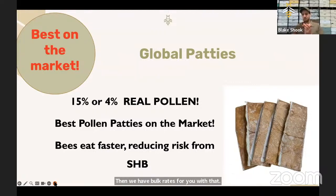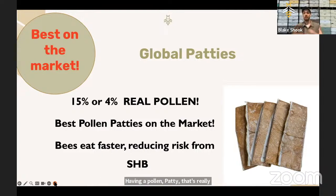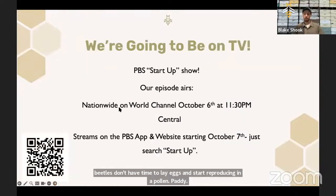Almost last little advertisement here is our global pollen patties. We've got those in stock. And the global pollen patties, you've probably heard me talk about it before, but the bees eat them much faster. They've got more pollen in them and they're a softer consistency. So the bees tend to eat them faster. So that really helps with small hive beetles. If you're in an area that has small hive beetles, having a pollen patty that's really soft and the bees eat quickly is really helpful because the small hive beetles don't have time to lay eggs and start reproducing in a pollen patty when those patties are consumed more quickly.